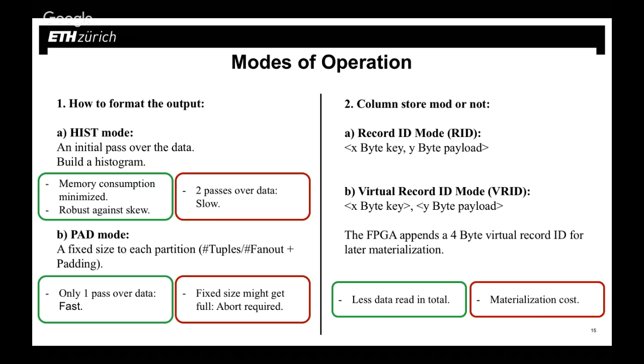The second parameter decides if we have a row store or a column store. So first, in the first mode, the record ID mode, we assume that the tuples are an X byte key and a Y byte payload. And in this mode, we can read these tuples directly and partition them natively without doing any changes.